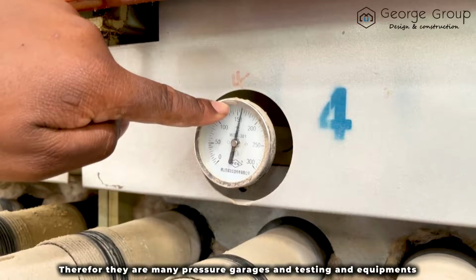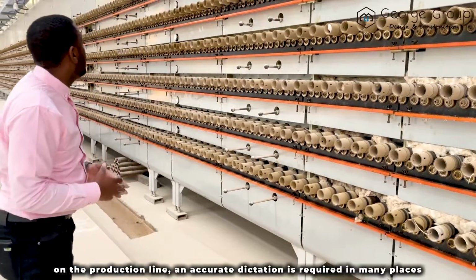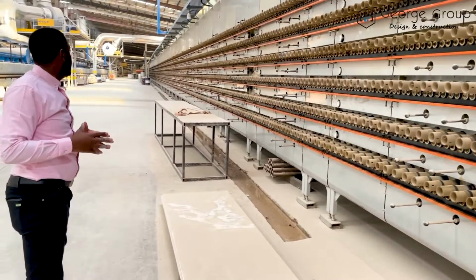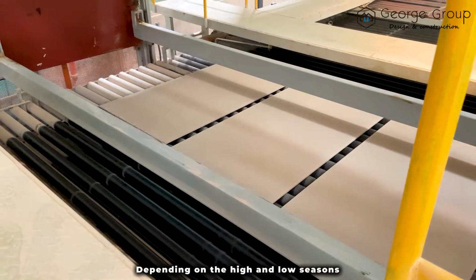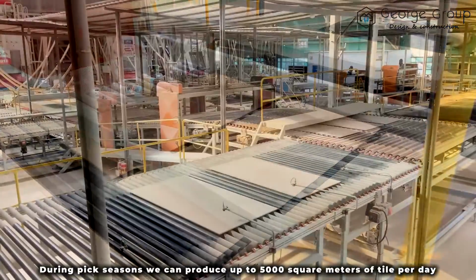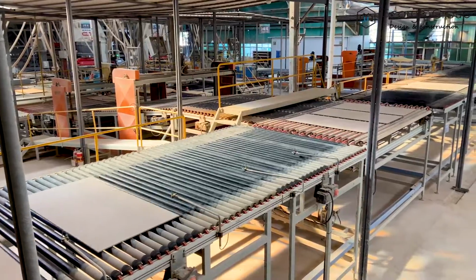Therefore, there are many pressure gauges and testing equipment on the production line, and accurate detection is required in many places. Depending on the high and low seasons, during peak seasons we can produce up to 5,000 square meters of towels per day.